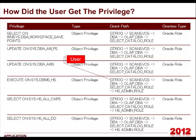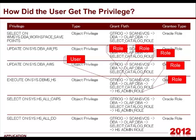Here's an example. We're looking at a privilege called execute on sys.dbmshs. The user that it's granted to here is gtrog. That's granted to gtrog through a role called scan services, which is granted to scan services through a role called DBA, which is granted to DBA through a role called OLAP DBA, and so on and so forth. I get 6 roles deep here before I eventually figure out how gtrog got this execute privilege. I had to look all the way down until I found the HS admin role, where that specific privilege was finally granted. These paths can get very, very long and complex, and this is not an unusual example.